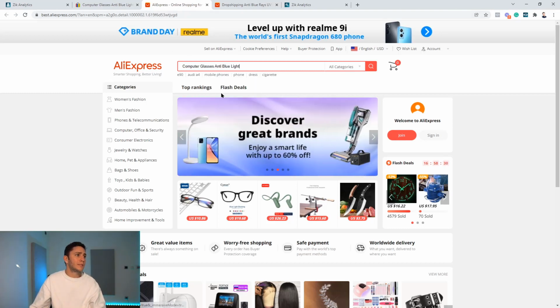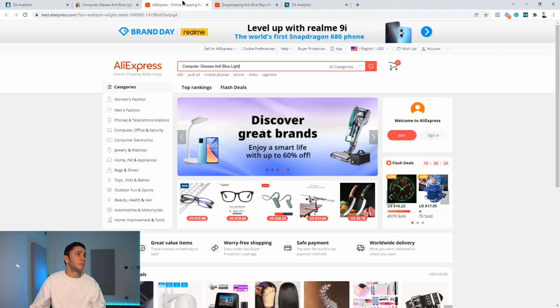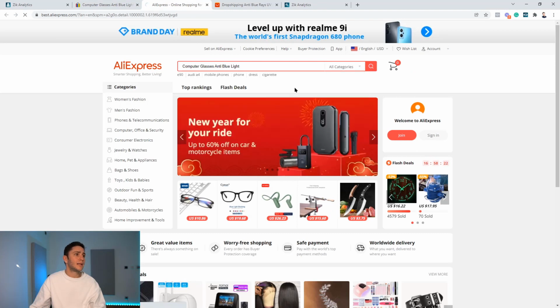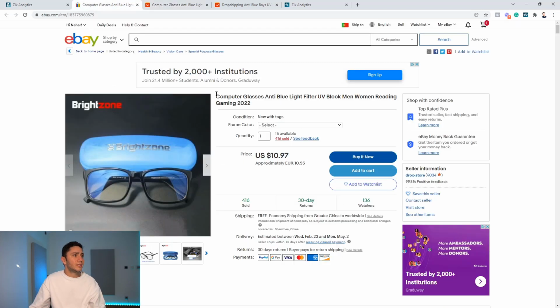What I'm doing here, I'm searching for the keywords which are defining the products, which is computer glasses anti-blue, and I'm trying to find something similar for a lower price. I want to make sure it's coming for much lower price so I can increase my profit. The idea is to use this title that proved to work because this title and these listings generate 416 sales. This means 416 people came here and bought this product. So it definitely drives relevant traffic, right?